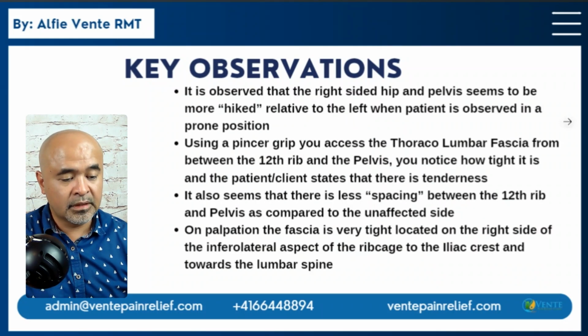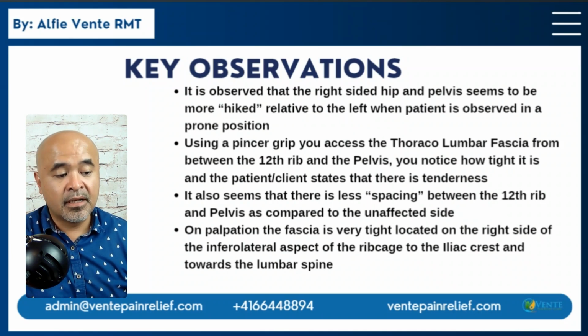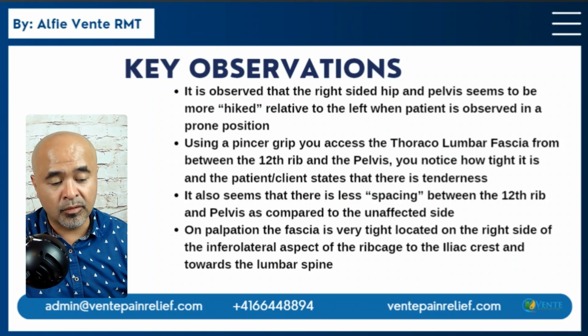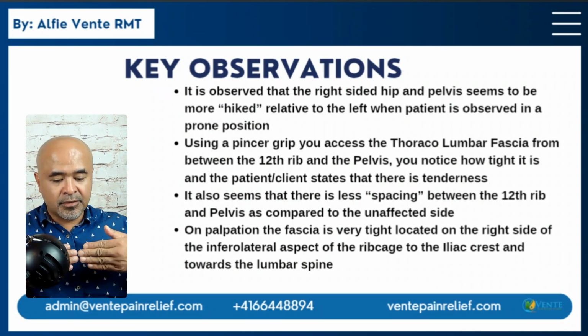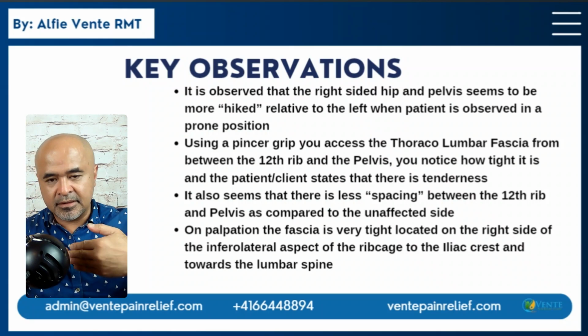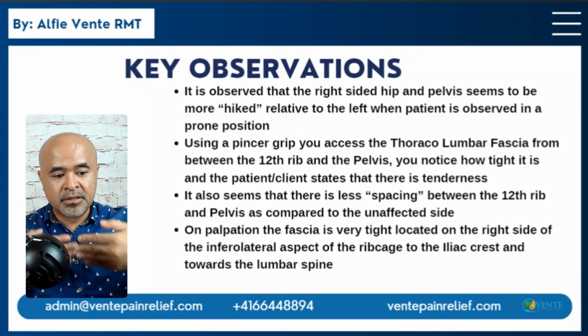It is observed that the right-sided hip and pelvis seems to be higher relative to the left when the patient is observed in a prone position. So when they're lying on their stomach, you notice that the right side seems to be slightly higher than the opposite side, or tilted in regards to the positioning of their pelvis.